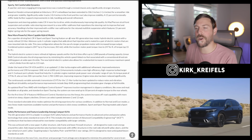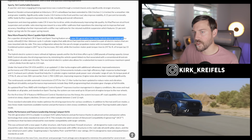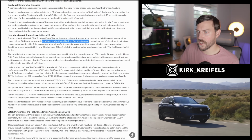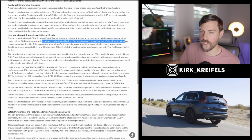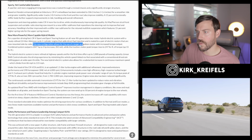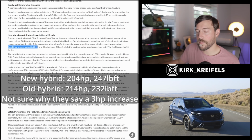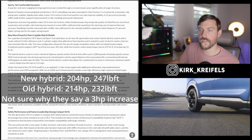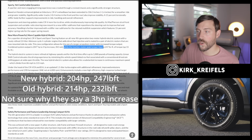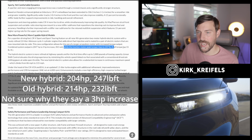As you guys know, I'm excited about powertrain, so let's get into it. The 4th generation 2-motor hybrid electric system has a newly refined 2-liter Atkinson cycle 4-cylinder engine that adds direct fuel injection and is mated to a pair of electric motors that are now mounted side by side. This new configuration allows for the use of a larger propulsion motor with increased torque output. This gives us a combined system horsepower of 204, which is a very modest 3 horsepower increase. The traction motor peak torque rises to 247 pound-feet, which is a more noticeable upgrade of 15 pound-feet.